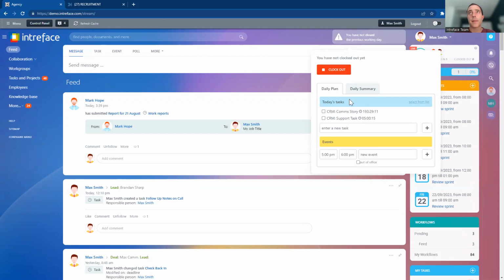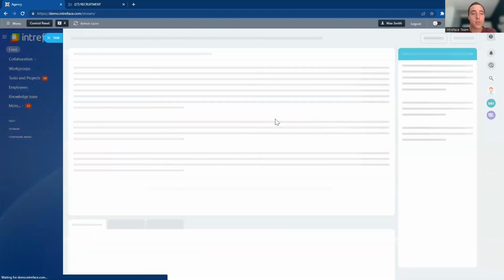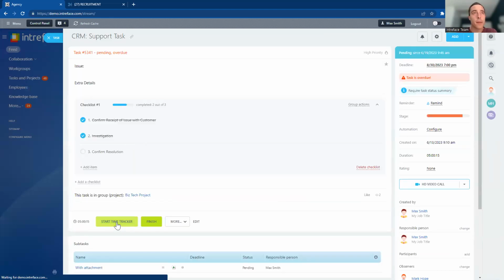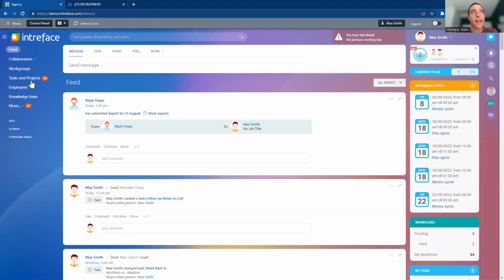Okay, so it's letting me know here I can see the tasks that I'm currently associated with. So through the system here, I could start working on individual tasks through that clocking in page. I can open up the task and I can record time on the individual tasks that I'm working on. And this time will then get logged inside our employee module.